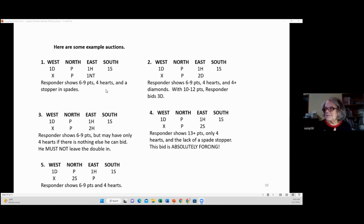Now, let me mention something else here too. Until the beginning of 2020, support doubles were alertable. That is no longer the case. In 2020, the ACBL decided that you no longer have to alert support doubles. So even though your convention card may show it in red, that is no longer the case. They do not have to be alerted. So almost forgot to throw that in.